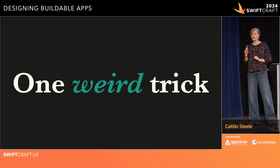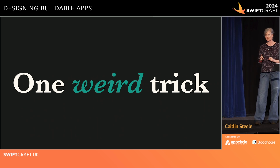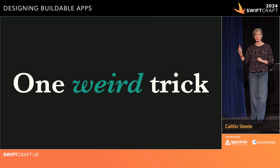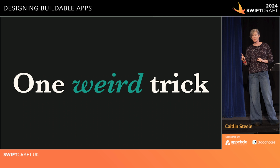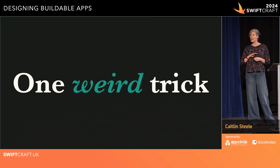So I'm going to share with you one weird trick. I know just how clickbaity this sounds, but I want to focus on one thing, one fundamental shift in how you view product design and development that will potentially be helpful, because you don't need a 20-step process. You potentially, if you're working at a larger organization, have enough people focusing on process.